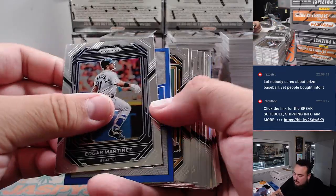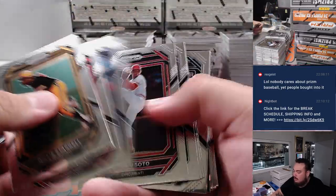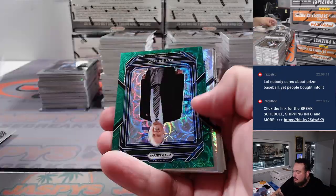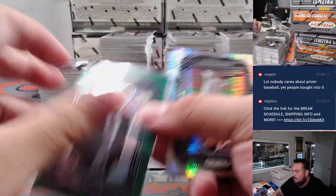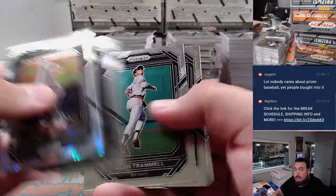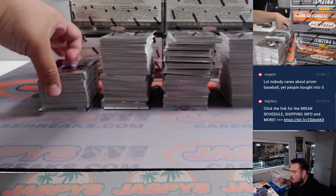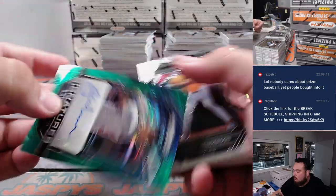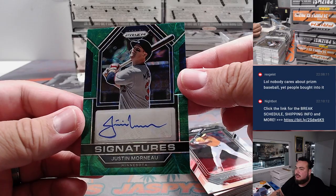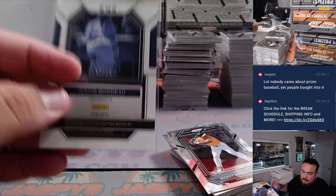Oh, more points. 400. And we got a green Pat Gillick for Toronto, out of 75. And ooh, that's nice. How about a little green scope? Justin Morneau for the Minnesota Twins. That's sick. Out of 75. Minnesota Twins. Sick.